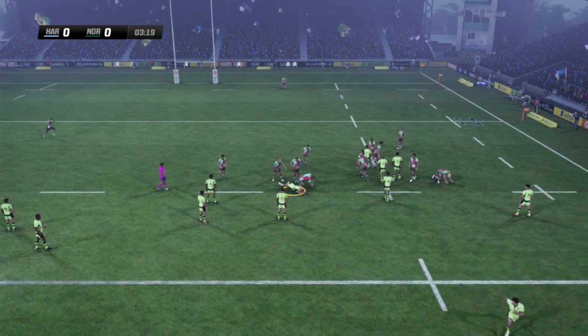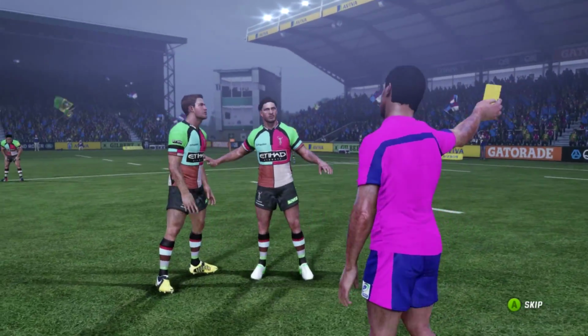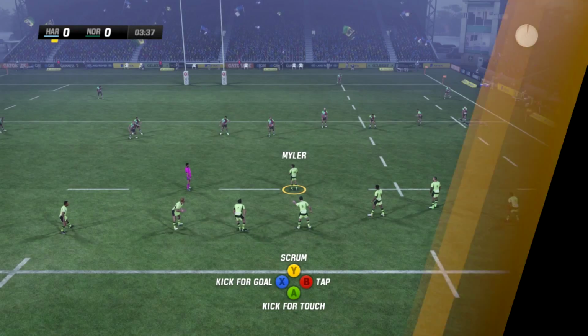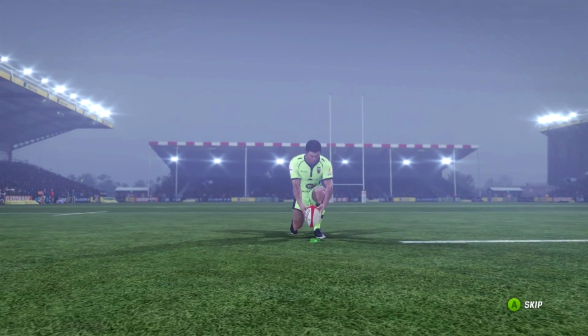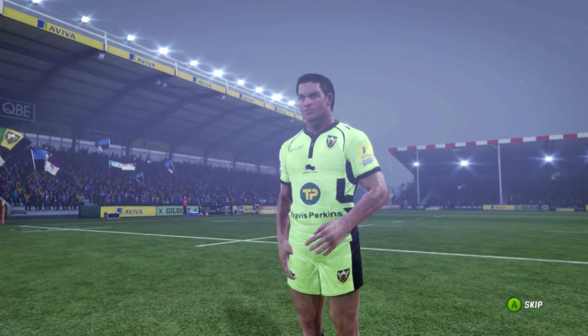First use of the football, and Van Velsen gets smashed, and a yellow card straight out of the pocket from the ref. Harlequins are a man down in the first tackle. Who is that? It's Treefoot. He's out of here. 3 minutes on the clock, and Harlequins are down to 14 men. What a start today already.